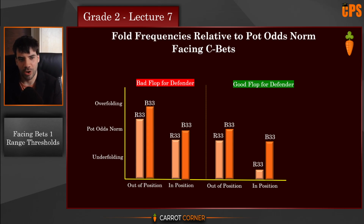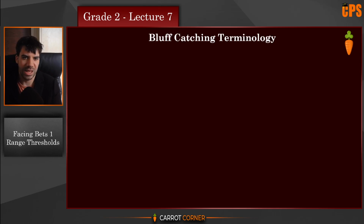If you're in a 3-bet pot and the board is 6-5-3 and you think your opponent's just range bet 1/3 pot, don't fold anything. Promise you, we'll see this in lecture 9. Against B33, that basically assumes that villain has taken the diligence here to work out what their strategy should be and avoid just betting indiscriminately and completely merged, and therefore we need to be a bit more selective, but we're still going to be underfolding due to being in position. Let's talk now about bluff catching to wrap up this lecture.